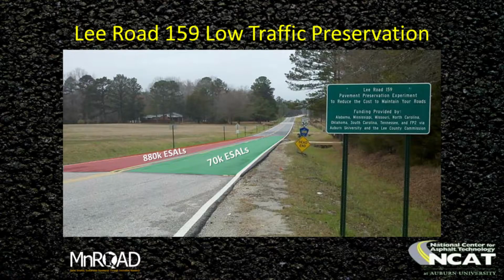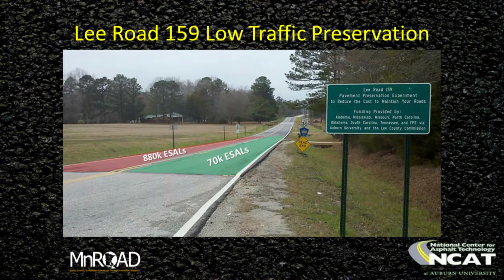So as I stand here today, the test sections that started it all for us on Lee Road 159, which, as you can see in this picture, is a dead-end access road to a quarry and an asphalt plant. These treatments have been down for 6 years because there are empty trucks running into this road, into the quarry and the asphalt plant, and loaded trucks running out. About 70,000 ESALs inbound, and we're close to 900,000 ESALs on the outbound side now.